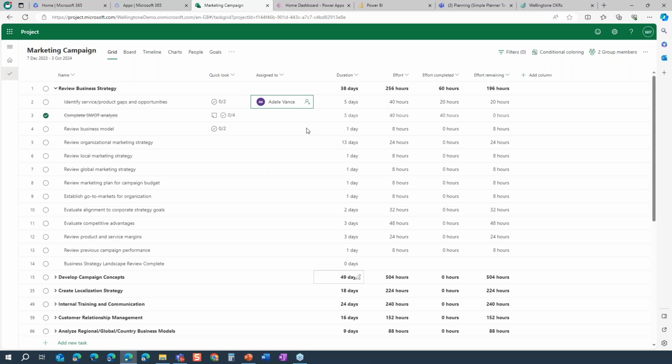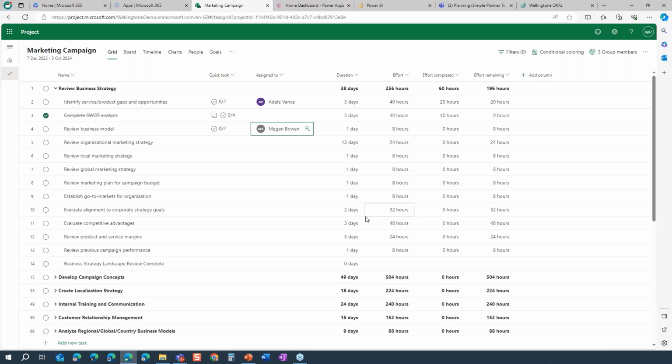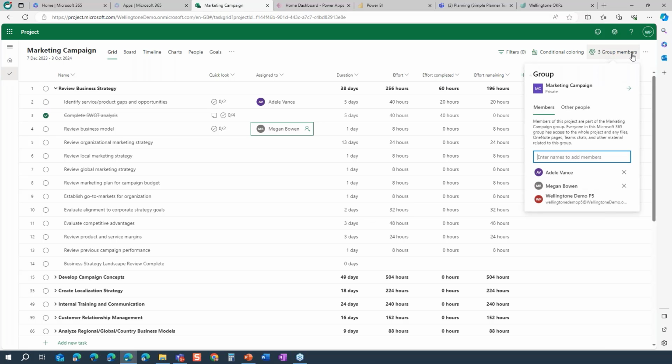In the same way, I can also go in and assign other people. So let's find Megan. By adding Megan, I'm adding her to this Microsoft 365 group that we just set up. And if you look at the group members in the top right-hand corner, you will see I've got Adele, I've got Megan, and I've got myself. I'm currently logged in as the Wellingtone demo P5 user, which is very catchy.